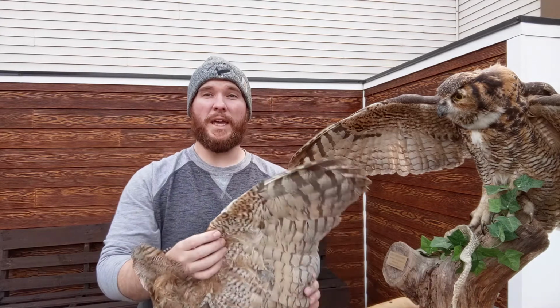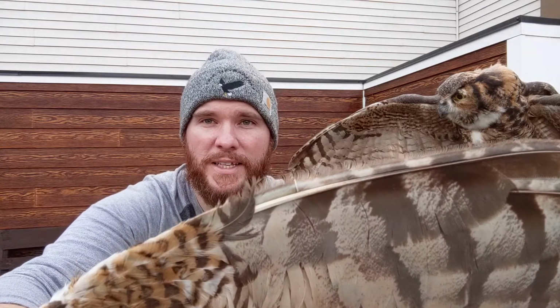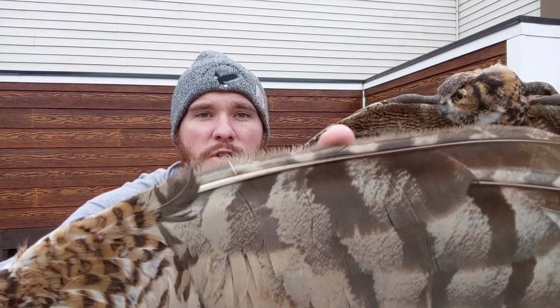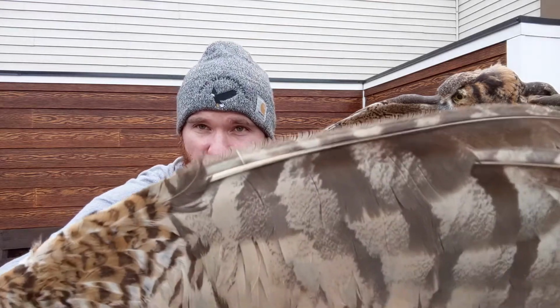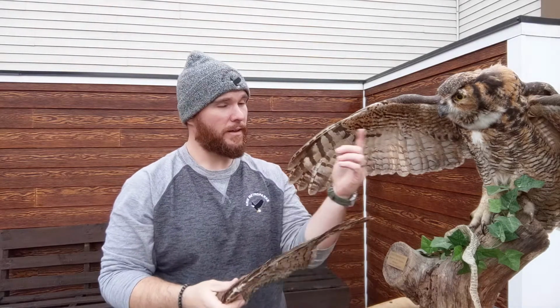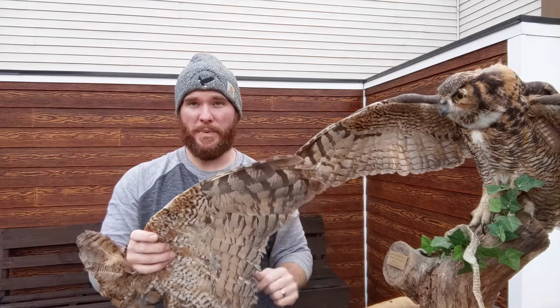One of the first and most important adaptations that an owl has is its wings, so its ability to fly. If you look here, you can see this great horned owl wing is kind of frayed or fringed, almost like a comb. And that's very purposeful for these owls because it allows the great horned owl seen right here to fly silently. It allows air to pass through it.